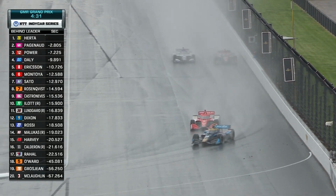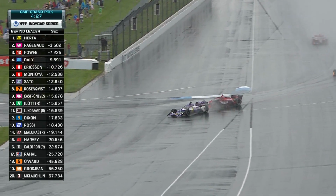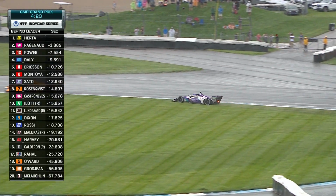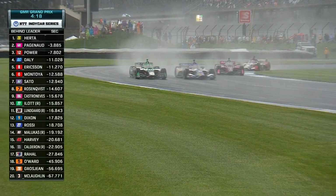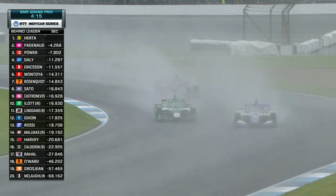Oh, Marcus Ericsson late on the brakes. My goodness, side by side again. Juan Montoya. Sato and Montoya get together. Sato off in the grass. There goes Rosenqvist back by. Couple of old F1 guys tangling there. Ilott now on the inside of Sato. And Connor Daly in 4th there.